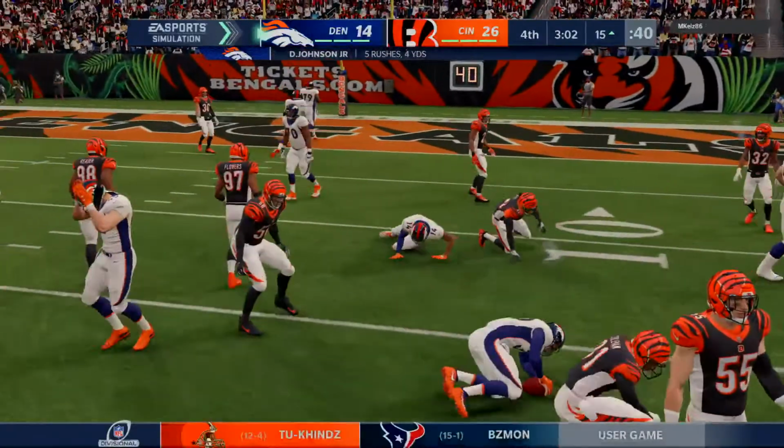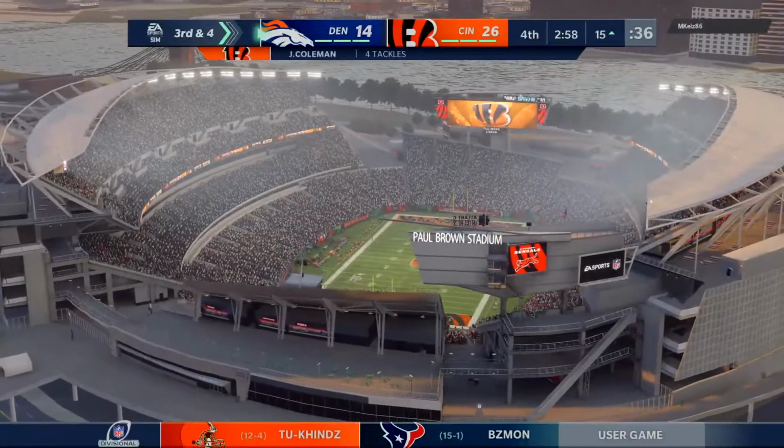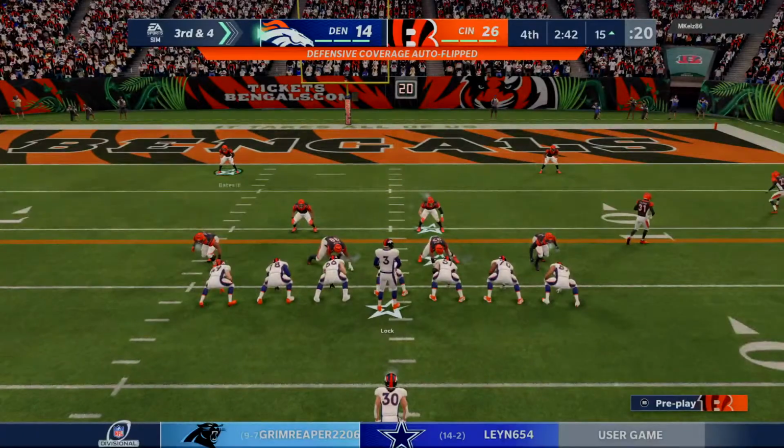Try to bounce it outside, but he's only able to get it back to the line of scrimmage. No gain on the play that time, and they'll look to convert on what will be a 3rd and 4.